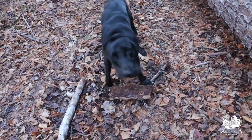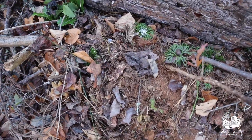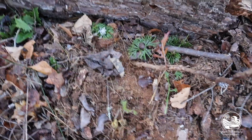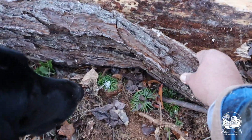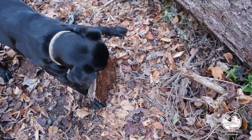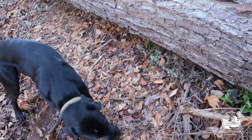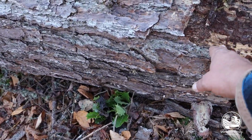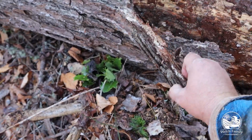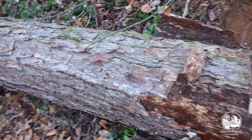So if he sees me pull the bark off, you see he goes right after the bark. Look here, Fontana. Watch. Help me. Help me. There you go. You did good. Such a good boy. So he thinks he's got to help with everything that I'm doing. Let's get this one too. Come on, Fontana, help me with this one. There you go. So he's constantly helping.